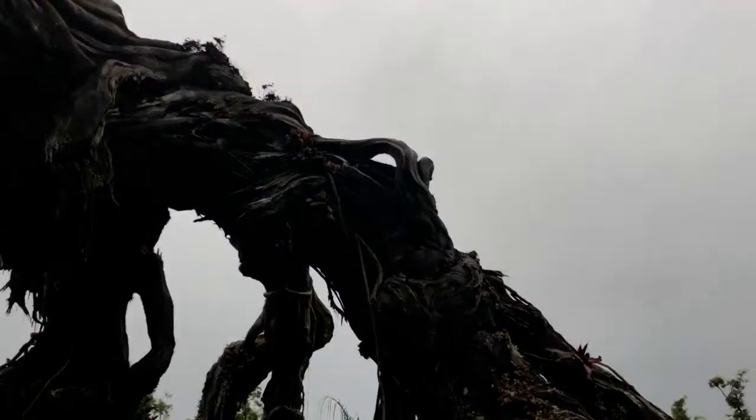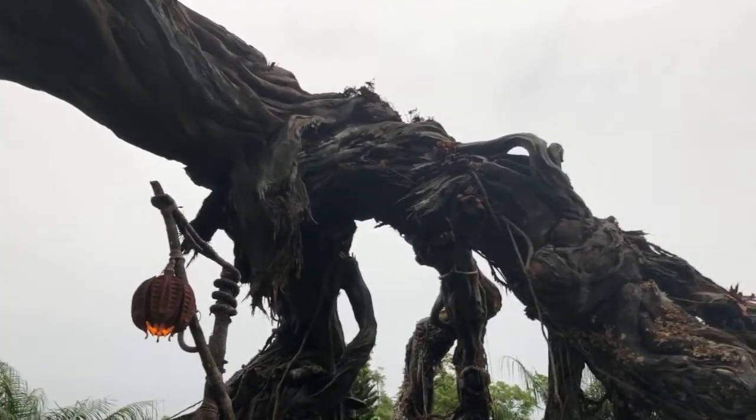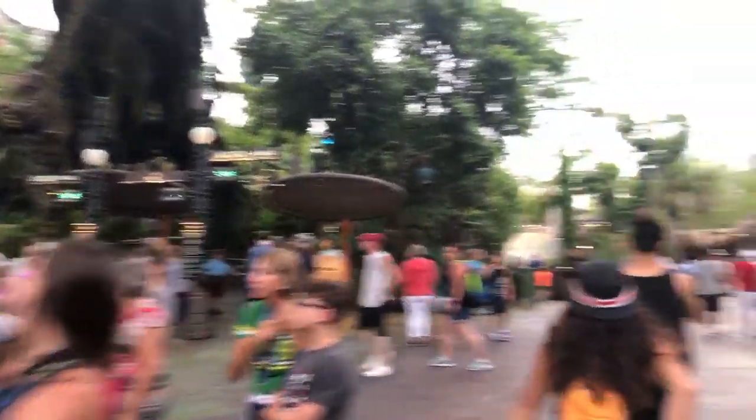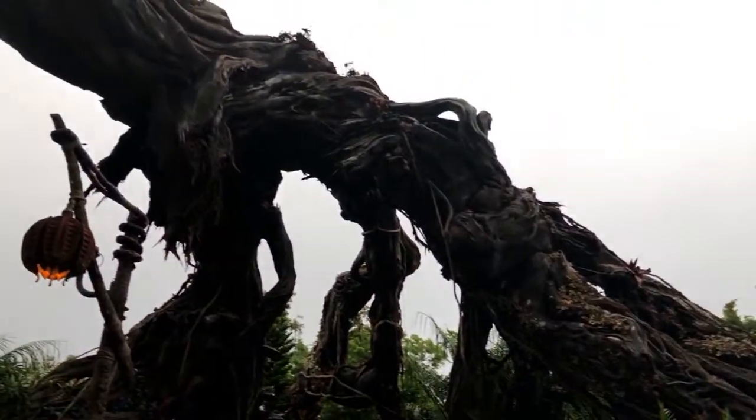You see it right there. And for reference, this is where the queue goes, hold on. You go on Flight of Passage right there. It's straight across and up, right there.